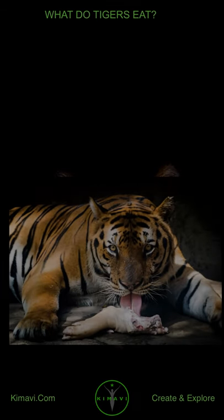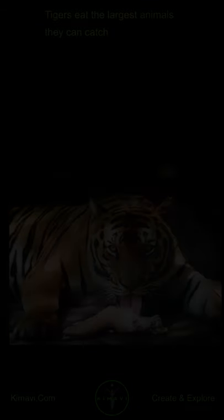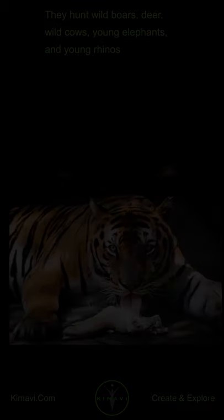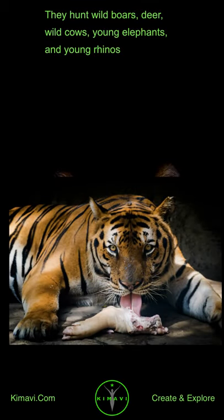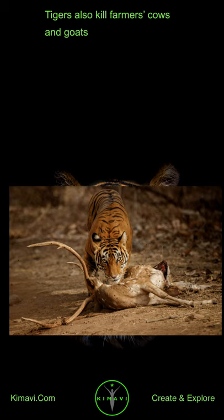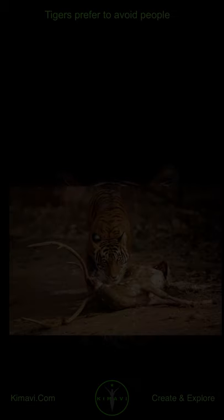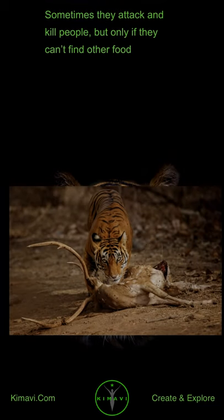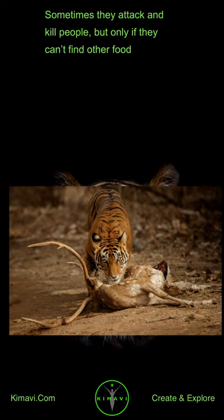What do tigers eat? Tigers eat the largest animals they can catch. They hunt wild boars, deer, wild cows, young elephants, and young rhinos. Tigers also kill farmers' cows and goats. Tigers prefer to avoid people. Sometimes they attack and kill people, but only if they can't find other food.